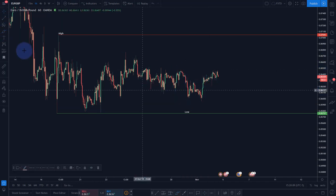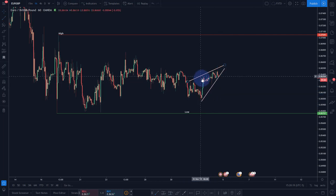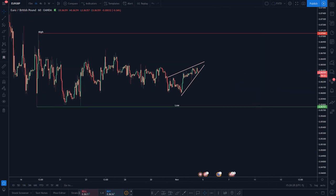Again, I'm just telling you based on my experience how I would handle these things. You could look at something like that. More likely it's going to form a bigger ascending. But I'm not looking at this pair to trade until it breaks out of this area. So that's just me.